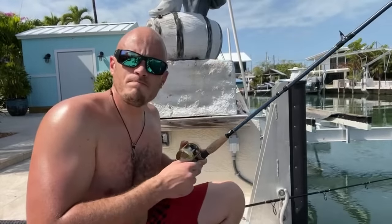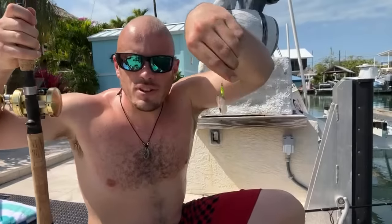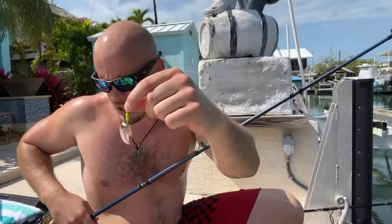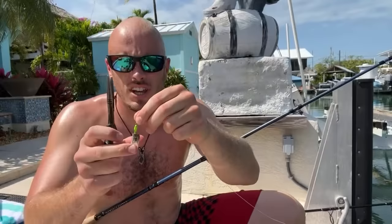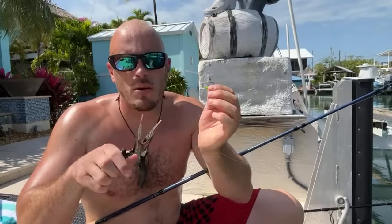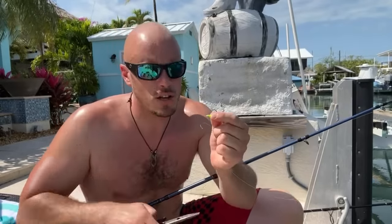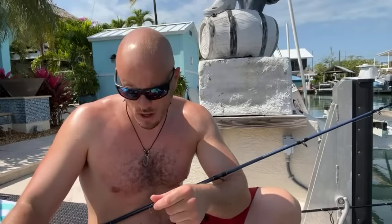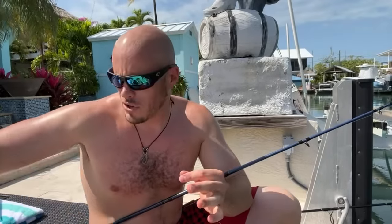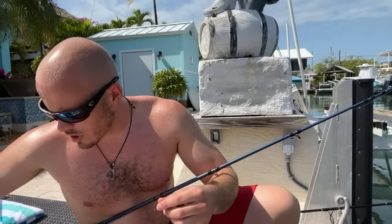You know what I'm going to do, guys? I wonder if... See, the water's very clear. And here I'm using this small, but still chartreuse jig head. I'm wondering if that's driving the fish away, if it's too bright. I'm going to switch to just a bare hook and see if that gets them. Because something's off. I'm using small pieces of cut bait, and normally the fish are all over it, but they're not biting. And here we go. I'm switching right now.